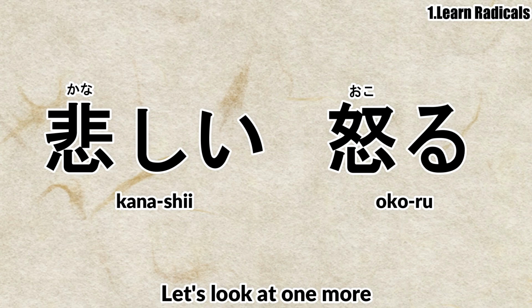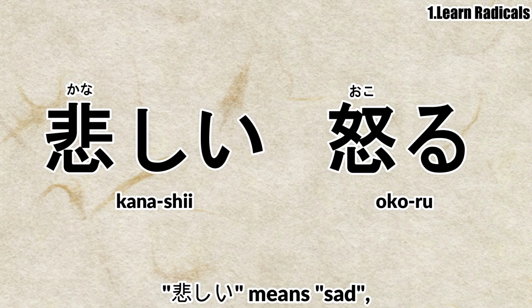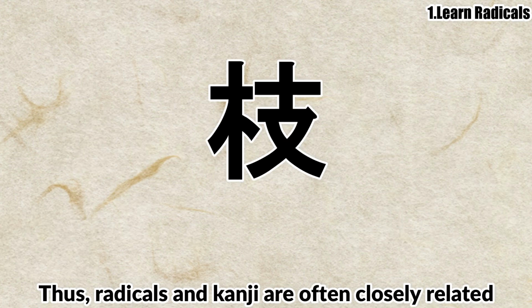Let's look at one more. This radical is kokoro, which means feeling. Kanashii means sad, and okoru means angry. They both have a feeling meaning. Thus, radicals and kanji are often closely related.